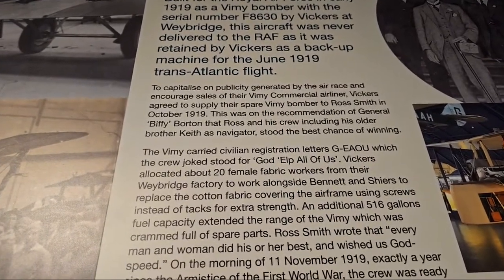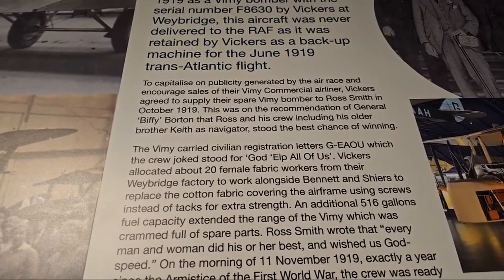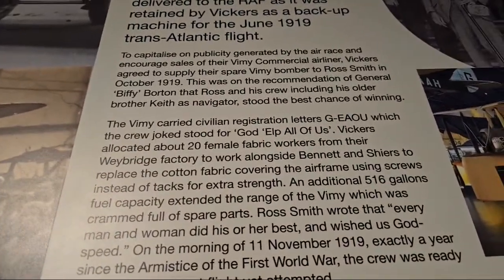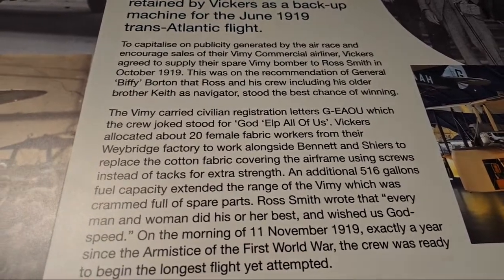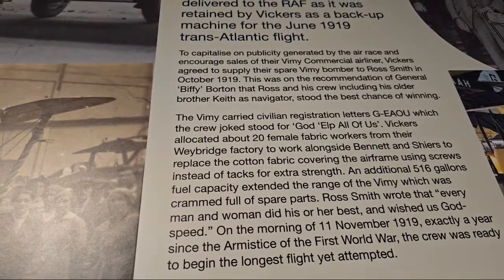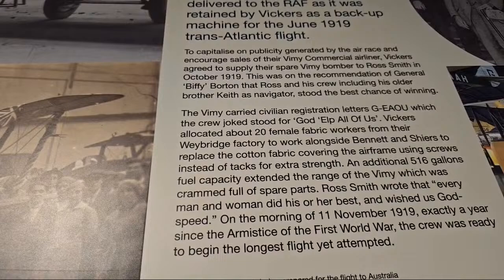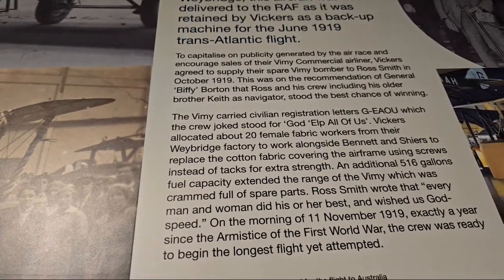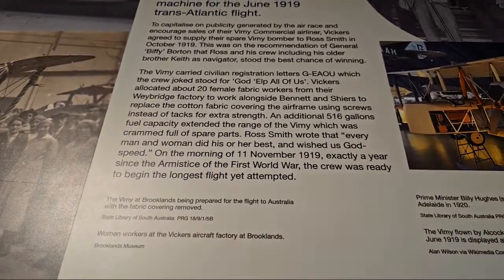So there you go, the registration G-EAOU, which the crew joked stood for God Help All of Us. Vickers allocated about 20 female fabric workers from their Weybridge factory to work alongside Bennett and Shears to replace the cotton fabric covering the airframe, using screws instead of tacks for extra strength. An additional 516 gallons of fuel capacity extended the range of the Vimy, which was crammed full of spare parts as well. That's crazy.